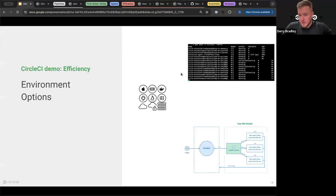Also, I want to talk about environment options quickly. So basically what we've seen so far in what I've shown you is leveraging CircleCI's cloud executors to orchestrate your builds, to host the UI, and also to execute the execution environments of the individual jobs. This is all using CircleCI Cloud. However, you can host it yourself in our server offering, and this will run on a Kubernetes infrastructure.